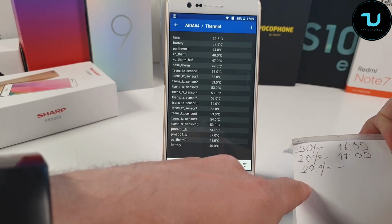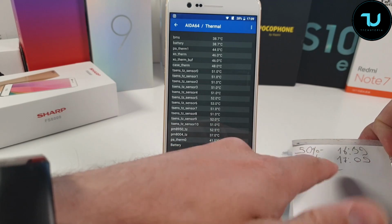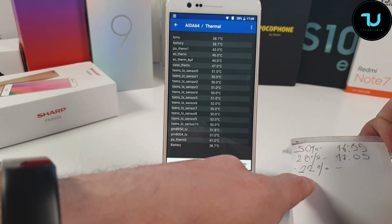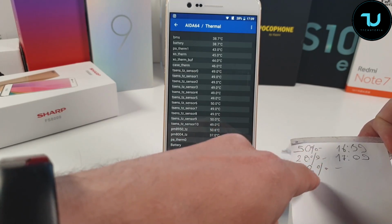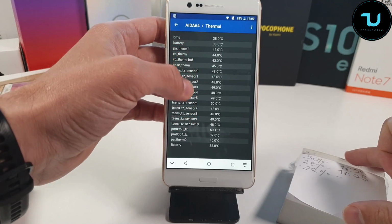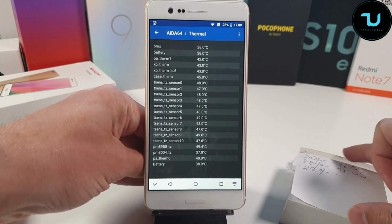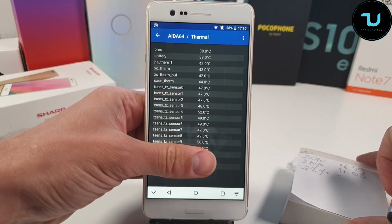So basically, for 1 hour, it will take you 44%. For 1 hour, you're gonna get, ninjas, 44%. So around 2.5 hours of gaming on this device with these heavy games. I don't know how much it's gonna be with the regular games, but with heavy games like these ones, which also slightly heat up the smartphone.